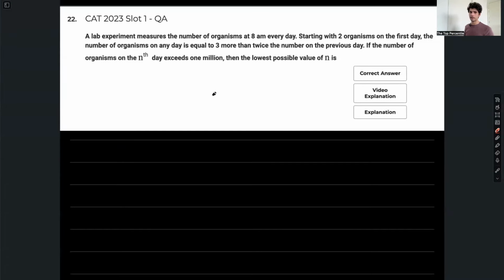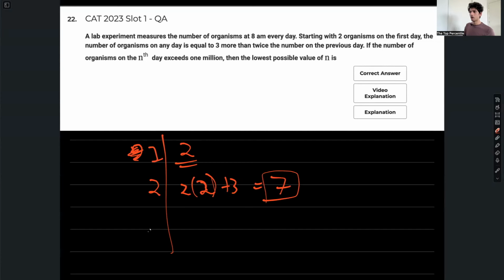It's a formula that they've given where you start off with, let's say, 2 organisms on day 1. So you write something like day 1 and what happens next. On the second day, it is equal to 3 more than twice the number. So it's 2 into 2 plus 3, which is 4 plus 3 or 7. On day 3, we will have 2 into 7 plus 3, which is 14 plus 3 or 17.